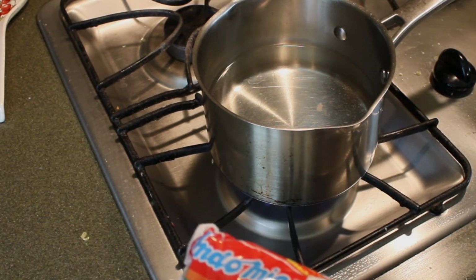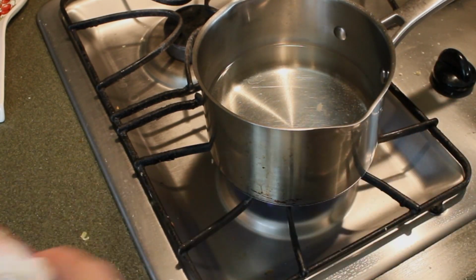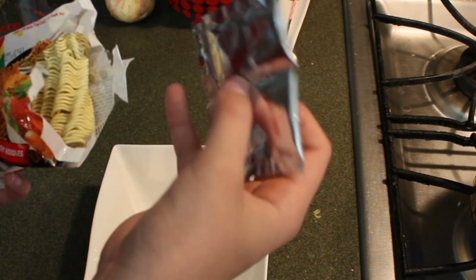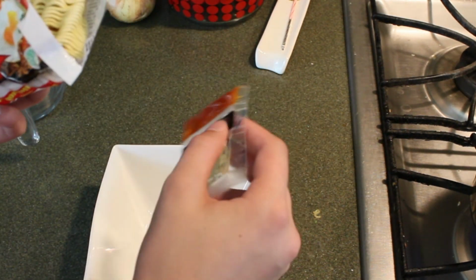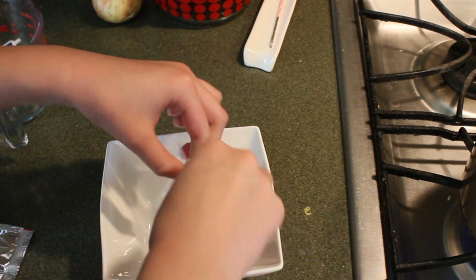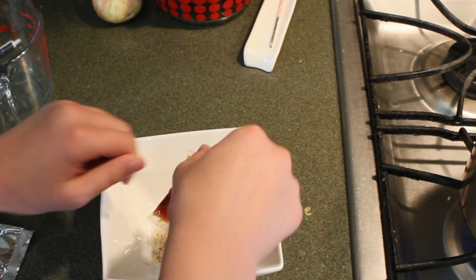Bring 4 cups of water to a boil, and then you just mix the seasoning packets in the bowl and add it. There are 3 packets inside. There's the actual seasoning. There are some spices and oils. We're just going to add all of these oils and flavors in. This red stuff, you're going to want to be careful. If you don't like spicy food, this stuff makes it spicy.